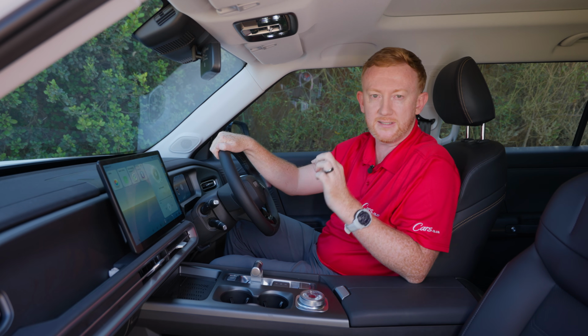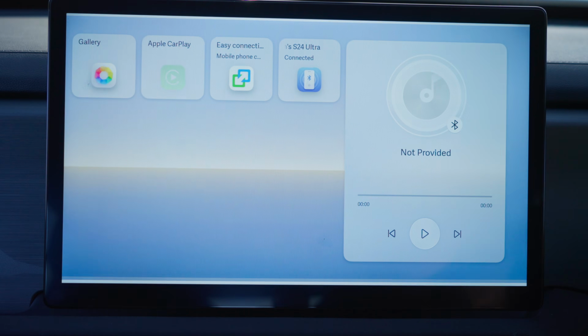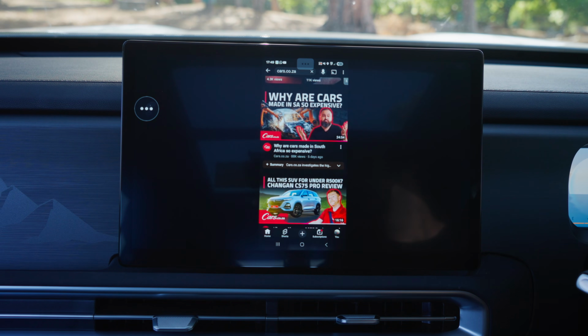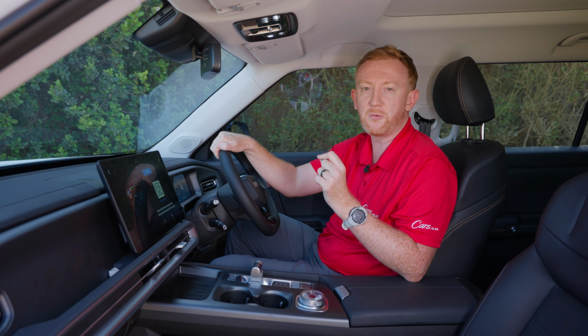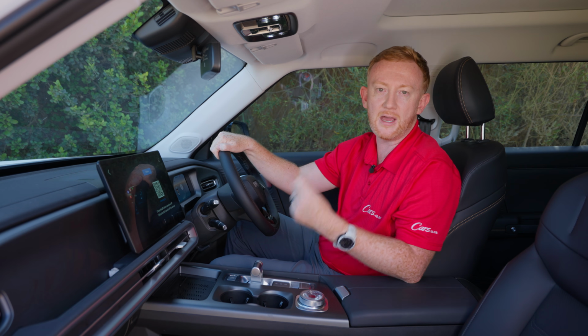Annoyingly, right now it doesn't have Android Auto, and instead we've got the good old Carbit Link mirroring software. And on your screen right now, you can see Sean's phone, which has been perfectly replicated on the screen. It is not the best system, I will be honest. I happily prefer Android Auto and Apple CarPlay.